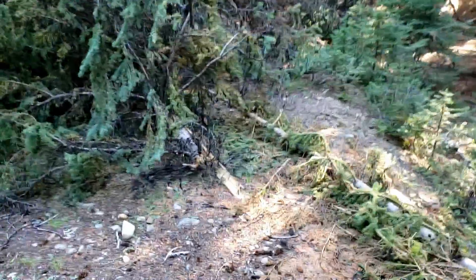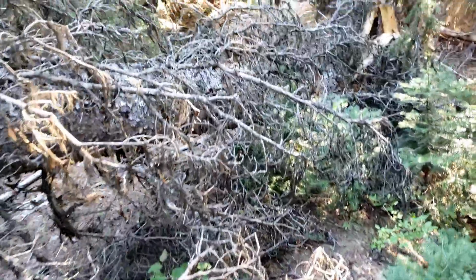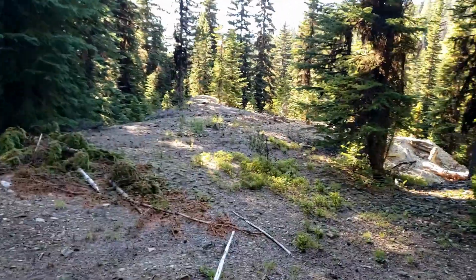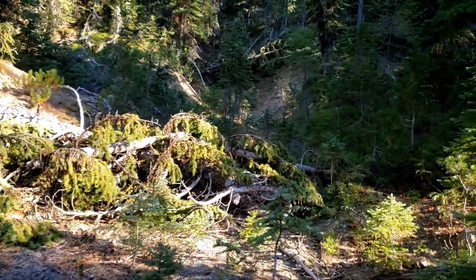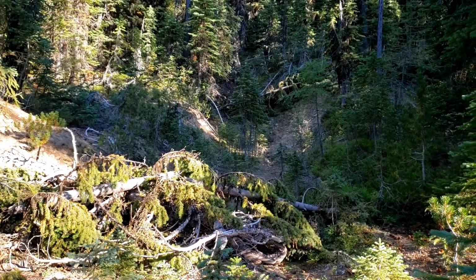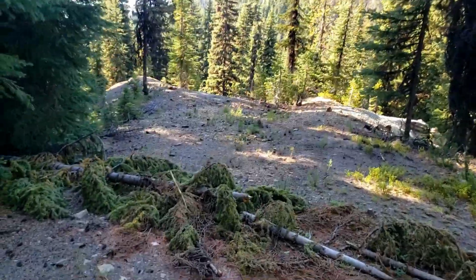Boy, this suffered from the same windstorm that took that tower down, our radio tower. It's only about 20 air miles from here. There's trees down all over up here. You can see there's a pretty good waste rock pile here. And you can see where it went in the hillside and it is collapsed. So let's go look at that log structure. We'll walk out here and look at this real quick.